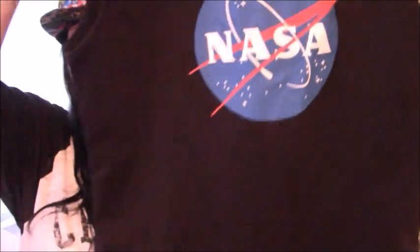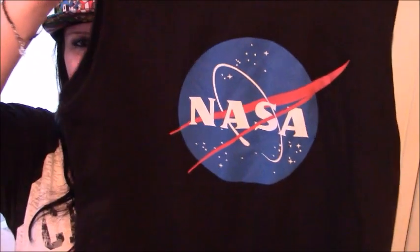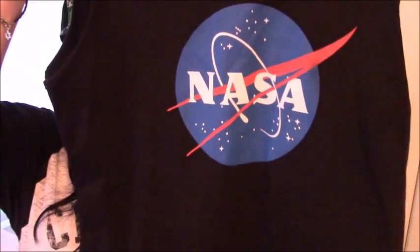I've got a bit obsessed with the whole NASA thing, because I also bought this. I don't even know why I bought this. I've already got some swimsuits and stuff, but it had NASA on it and it was really cool, so I bought it. It's a NASA swimsuit, and it fits really nice, and I just think it looks really, really cool. That was from Primark, by the way, as was that.